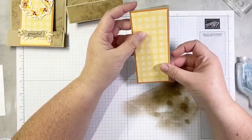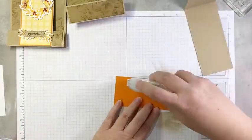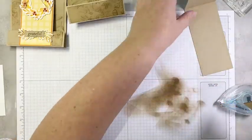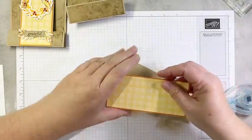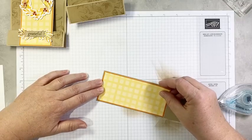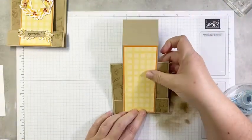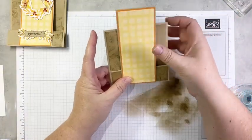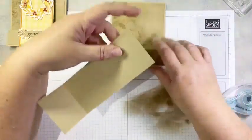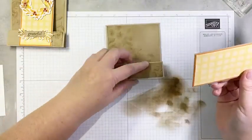And then this piece is going to layer onto our pop-out panel here. Okay, so we're going to add some adhesive to that and layer that up. So we'll add that on here, just like that. Okay, now we're going to assemble our two pieces together to create our card base. So I'm going to apply some adhesive just along the bottom edge of this long section. Okay, I only want it along the bottom edge because I don't want to stick my card shut.